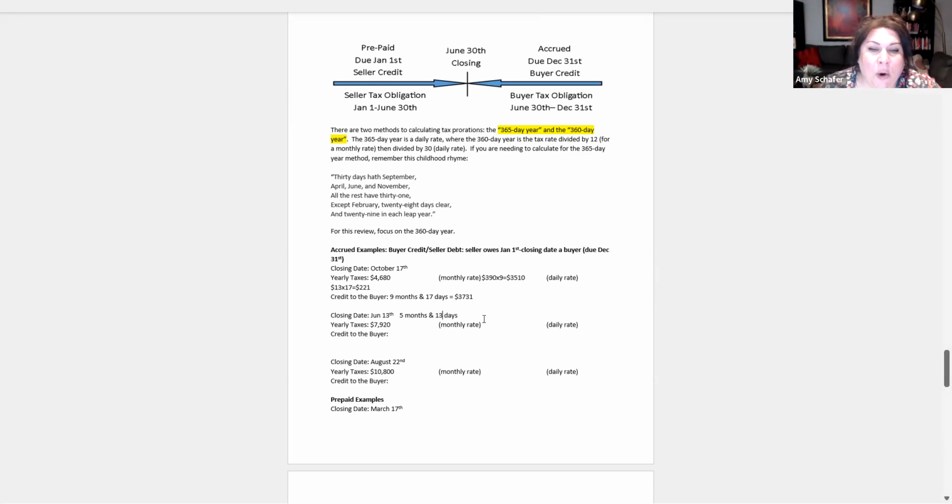Okay. So our monthly rate, if we've got yearly taxes, our monthly rate is going to be $660. And our daily rate is going to be $22. So if we take 660 times 5 months through the end of May, that equals $3,300.